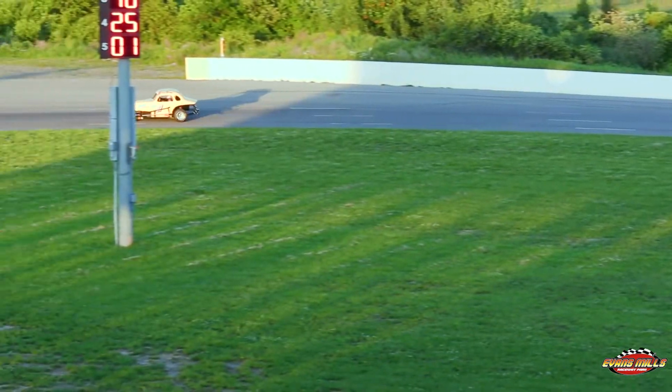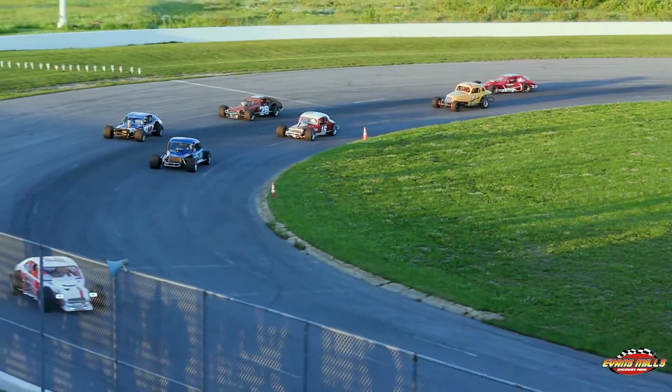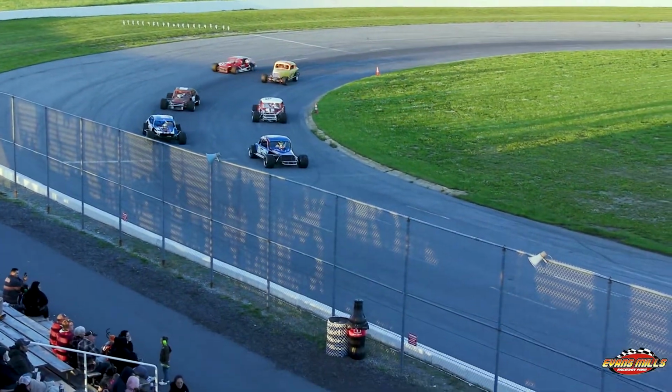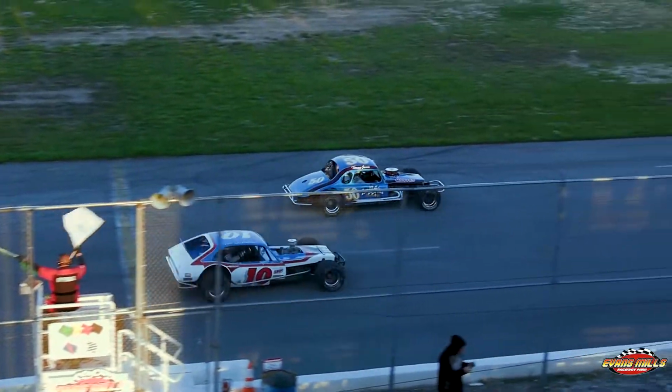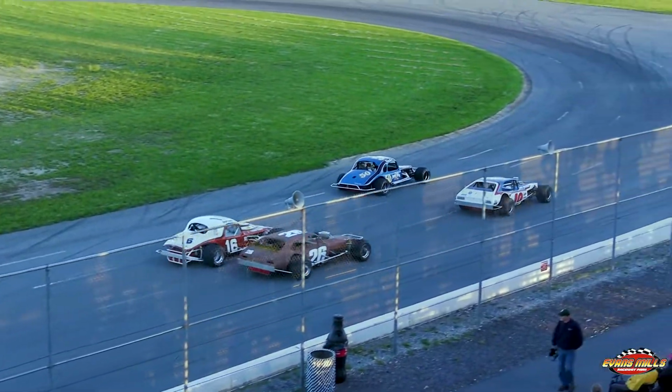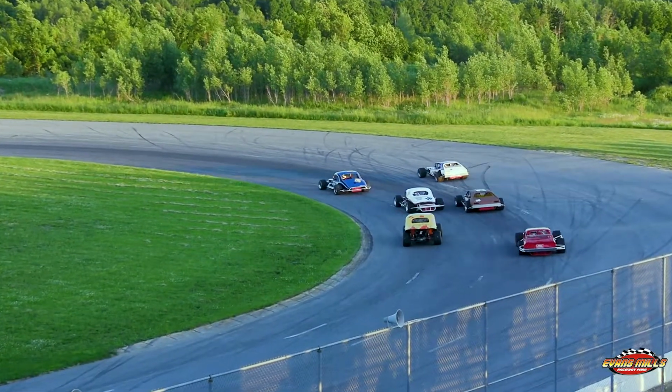We've got the 16 of Eric Gall. This will be only his second time racing on the asphalt. His first time was in the heat race, and he did pretty good. White flag is out. We've got the 26 of Bob Ripley, the George Kent car, the 37 of Elaine Tremblay, and that makes up your crew.